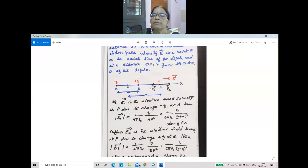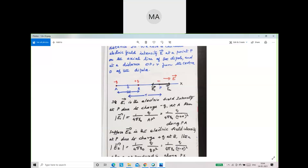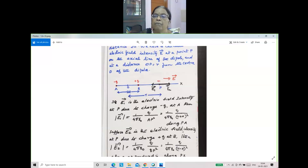I think up to this it is clear to you, isn't it? Children, explanation, is it clear? Where are we finding the electric field intensity? Mohammed Adil, tell, where are we finding the electric field intensity?